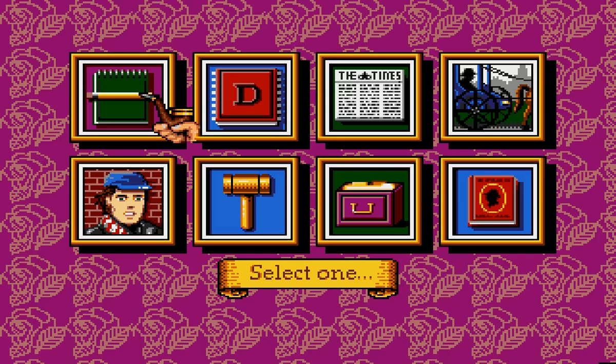Because the Baker Street regulars are often critical to solving a case, I've included them in your notebook. Use them wisely.